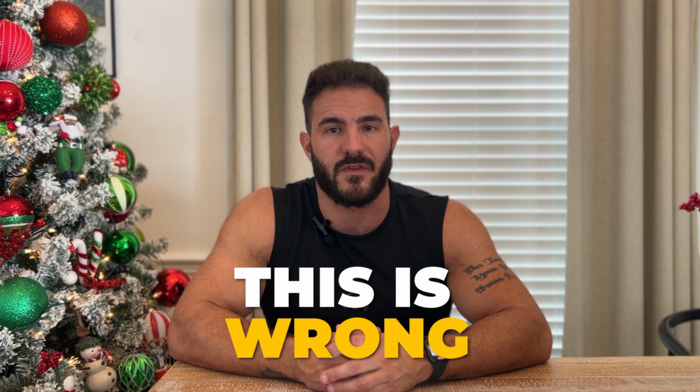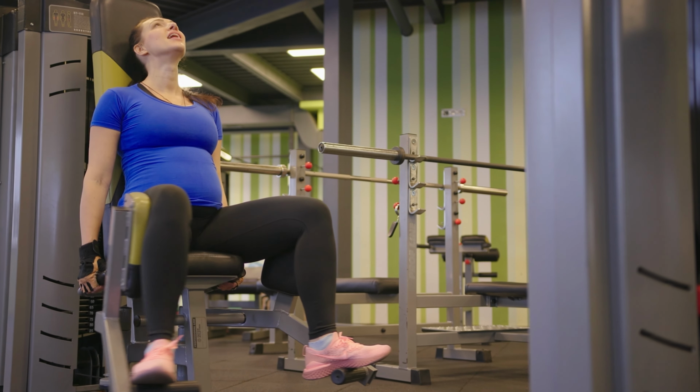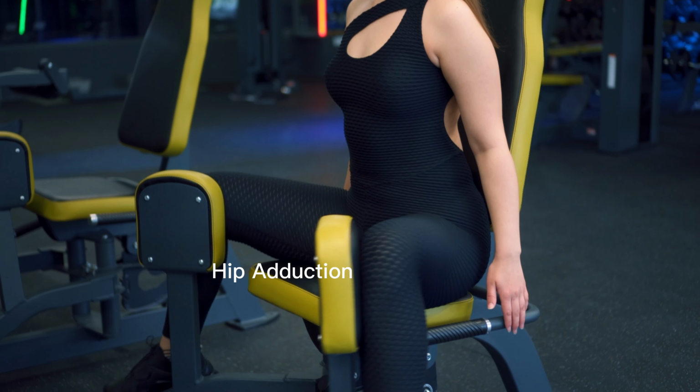Although it may feel that there's additional benefit doing it like this, it actually reduces the amount of work the glute medius and minimus are doing and recruits more of the fibers in the glute maximus. But we've already trained that muscle optimally through the squat, leg press, or deadlift. So if we're gonna do a hip abduction machine, the purpose is going to be to work the glute medius and minimus, so remaining seated while performing this exercise is going to be essential.